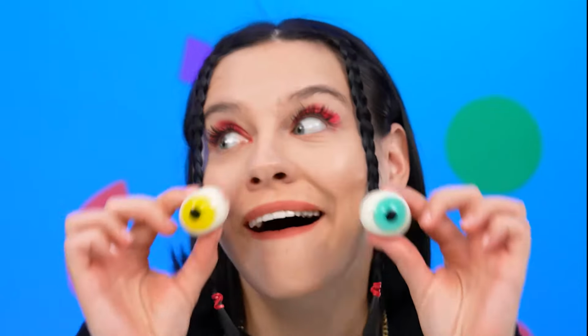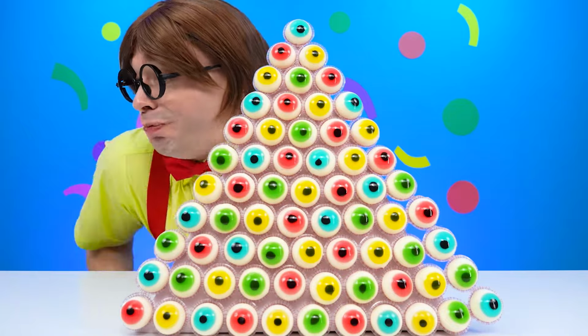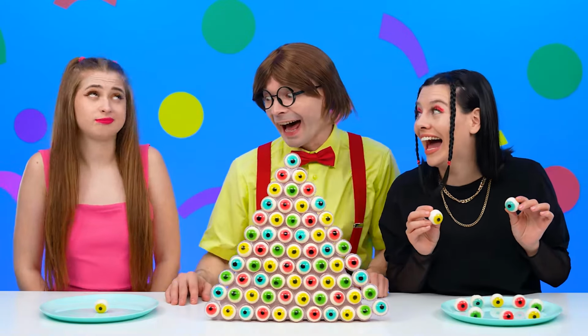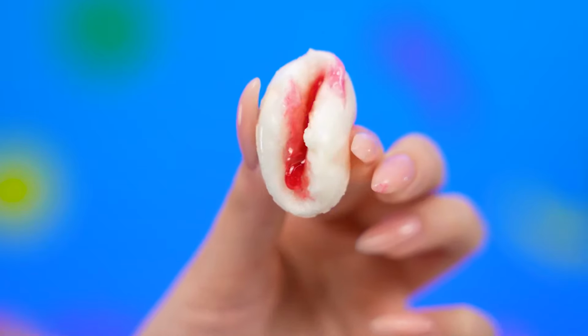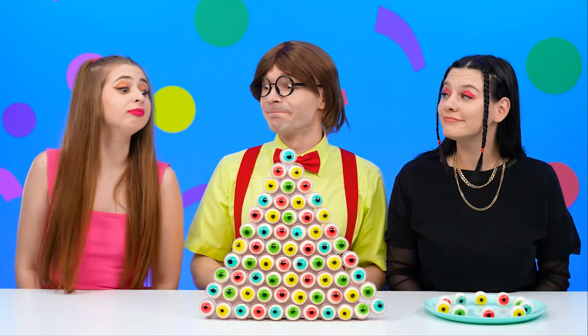Look at those marmalade eyes. I love it. I have a whole planet of them. You have only one. Look, Tina. How unlucky Julie is. Well, I love marmalades, but enough is enough. One is good, too. Mmm, such delicious strawberry filling inside. It's gorgeous. So good. Come on, Oscar, your turn.